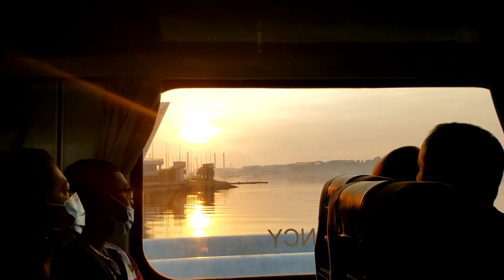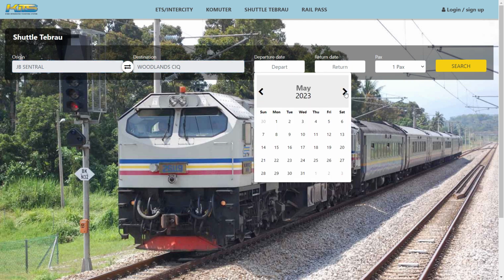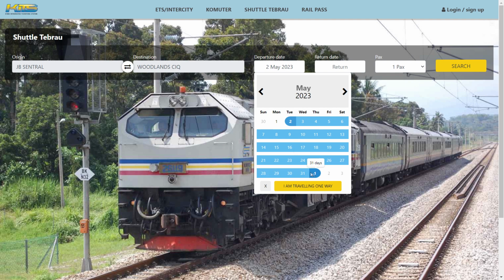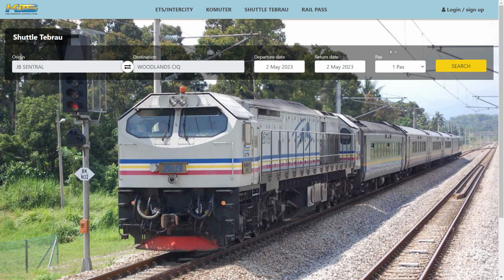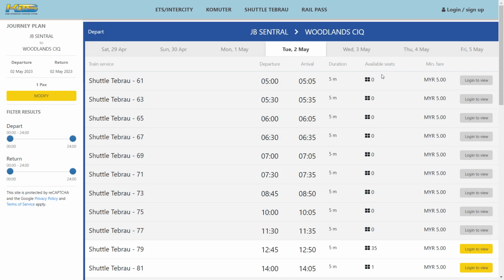Here's how to use the Shuttle Tebrau. To use the Shuttle Tebrau, I recommend booking tickets online, even though you can book tickets at the counter. As this service is frequently used by commuters, compounded by the fact each train only holds 320 passengers, tickets for popular trips often sell out weeks in advance.